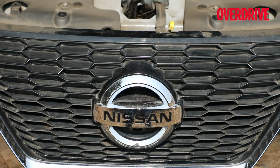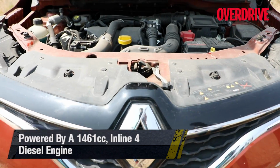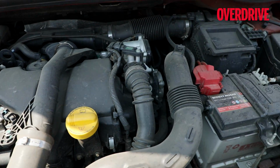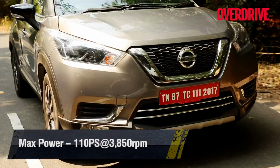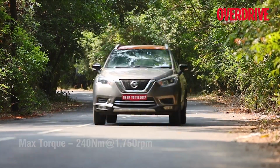The Nissan Kicks and the Renault Captur both use the potent and likeable 1.5-litre DCI engine from the Renault Nissan family. Both of them have it in the same 110 PS tune. However, the gearing is different, and that shows in the way these cars drive, the difference in their driving and in their acceleration. The Kicks is quite good for the city drives. It's also quite fun to drive around the twisties.